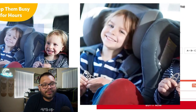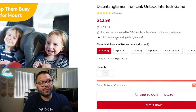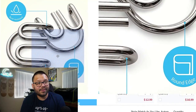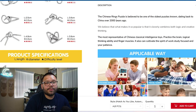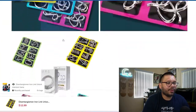Here you can see that they have it advertised with kids. I wouldn't necessarily say that this is specifically for this age range, but that's the images that they chose to use for this website. But aside from that, you have a few other images. So you have some details that it's rust resistant, round edges so kids don't get hurt, and they're sturdy and durable. Aside from that, when it comes to the description, you have a small little description, a couple of different images, and the rest is pretty generic, just like everything else, with a few more images here on the side.